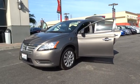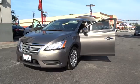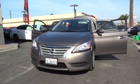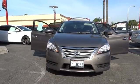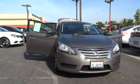The 2015 Nissan Sentra. With its spacious and versatile interior and stellar fuel efficiency, the Nissan Sentra is the obvious choice for anyone who wants to enjoy a stylish and comfortable ride. This vehicle has less than 10,000 miles.